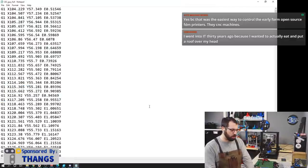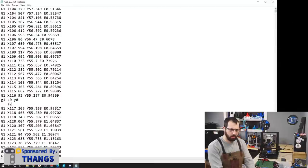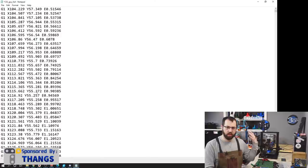Whereas with CNC G-code, you can go G1, X0, Y0, and then X2, Y2, X3, Y3, et cetera, et cetera. It just remembers what it is being told.